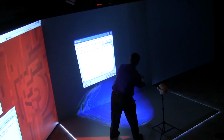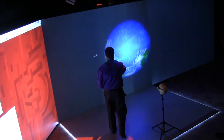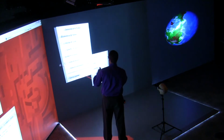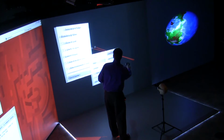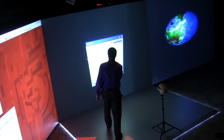So I need to do it from his perspective. There we go. Click OK. There we go. And now I can move the world. Let's put it way over here. All right. And then I can reload that view again. So if you want to annotate, you have certain things that you want to show someone else, we can choose the one we just created.